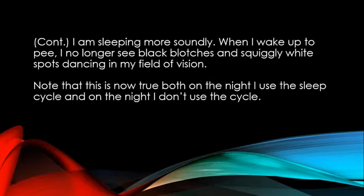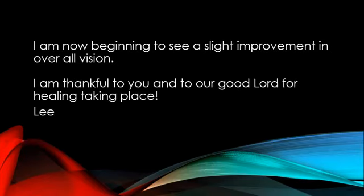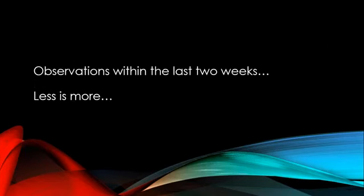Note that this is now true both on the night I use the sleep cycle and the night I don't use the cycle. Now beginning to see slight improvement in overall vision. I'm thankful to you and to our good Lord for the healing taking place." So what a wonderful early Thanksgiving email that was to receive last Monday about what progress is taking place.